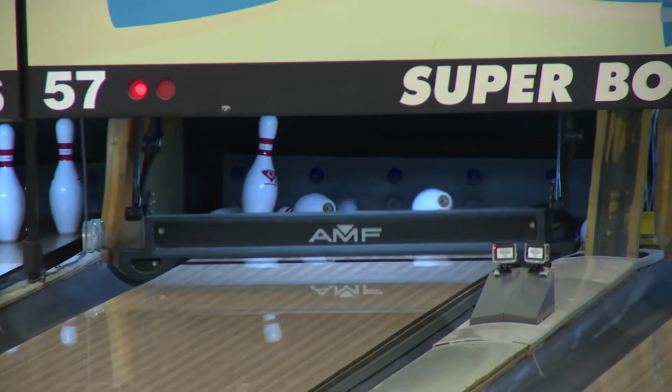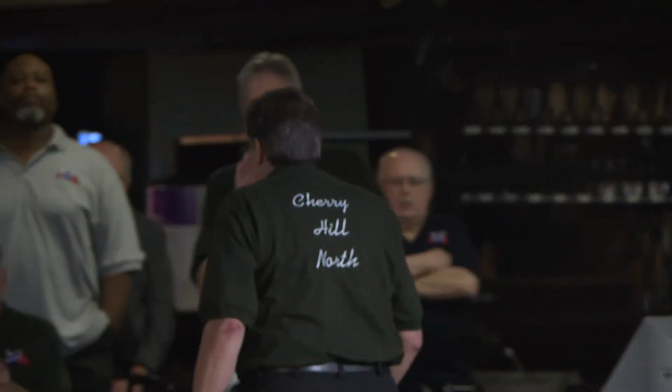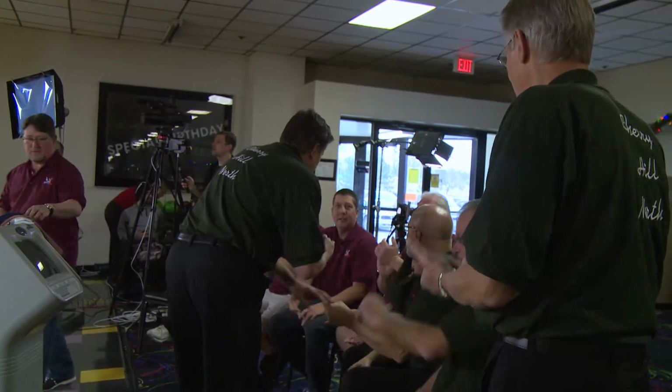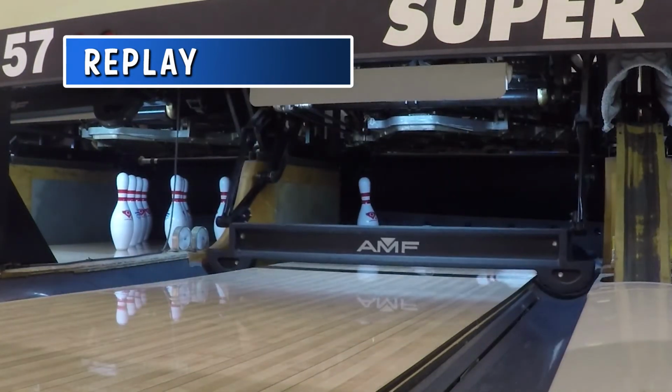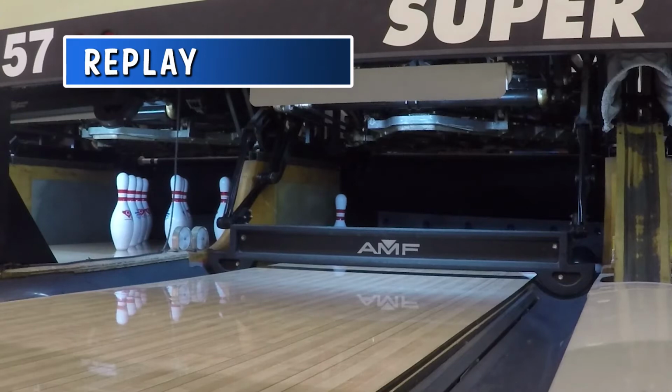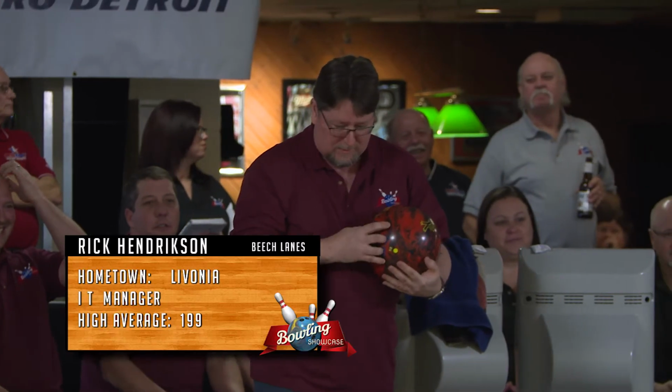You heard him yell, hit the head pin. Oh. He got a strike. He wants to start this team off. Good shot for Greg. Good start. Big strike. Greg is the proprietor. Him and his cousin Jim Kulha are the proprietors of Cherry Hill North. We appreciate their support.